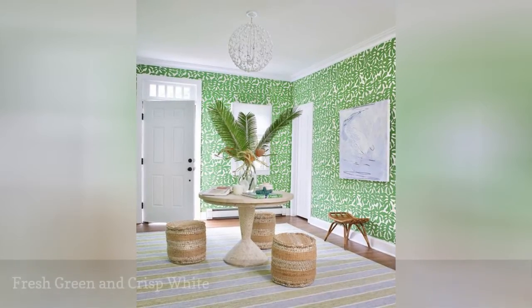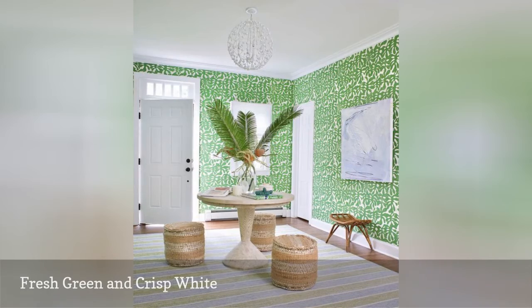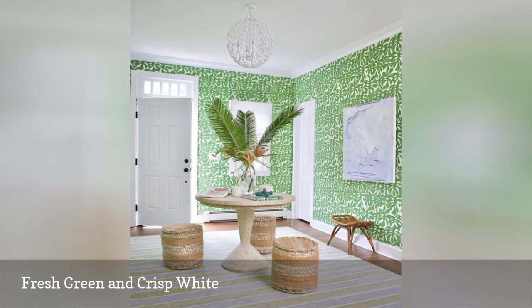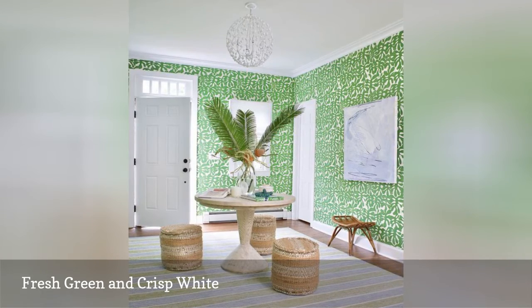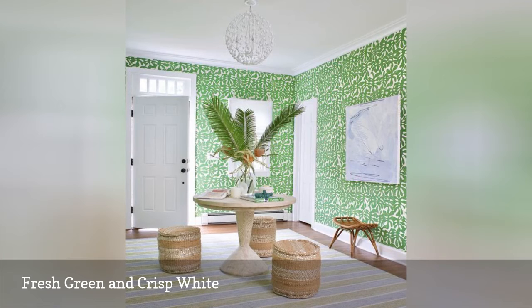Graphic green wallpaper combined with a white ceiling and trim feels 100% refreshing in this entryway by D2 Interiors. Mixing organic shapes and textures like the rug, natural wood table, and straw baskets bring balance to the space while making things feel fresh and relaxing.